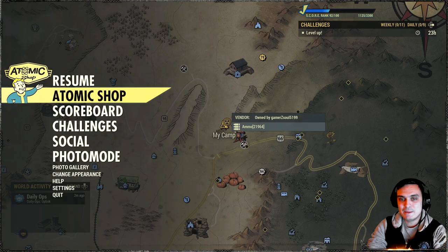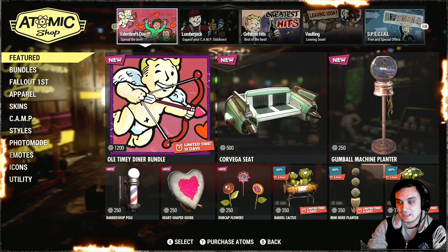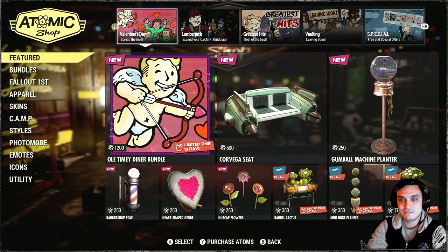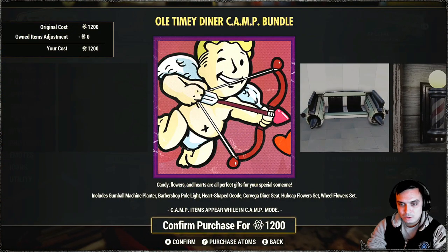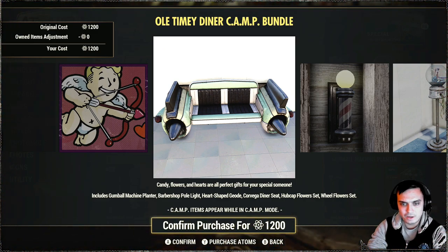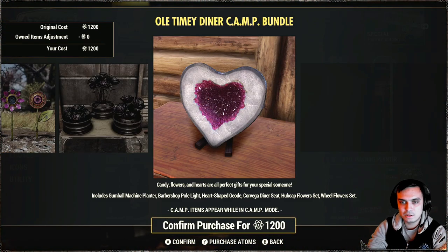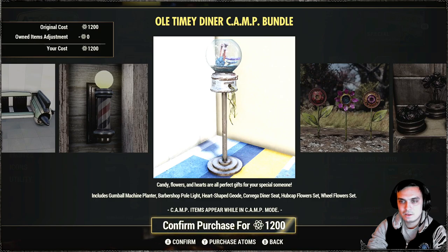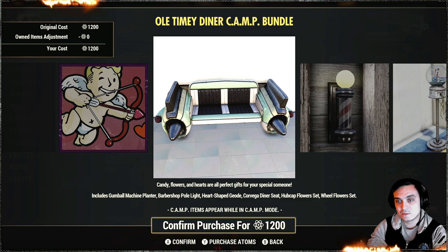Alright, so today in the atomic shop we got love. What is this? So, candy flowers and hearts. Okay. Includes gumball machine planter. That's cool, actually. So, a lot of decoration stuff. I actually like this. This is pretty cool as well.